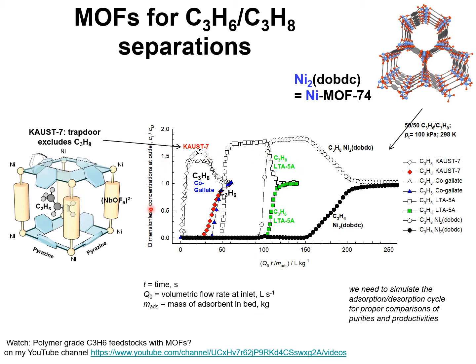The objective, to repeat myself, is to produce purified propene, but that can only be done in the desorption cycle. But we gain some insights by examining the breakthroughs of the adsorption cycle. The most important differences are between Kaust-7 and cobalt gallate on one side and nickel MOF 74 on the other side. For these two MOFs, Kaust-7 and cobalt gallate, almost no propane is adsorbed within the pores, whereas with nickel MOF 74, a significant uptake of propane occurs.